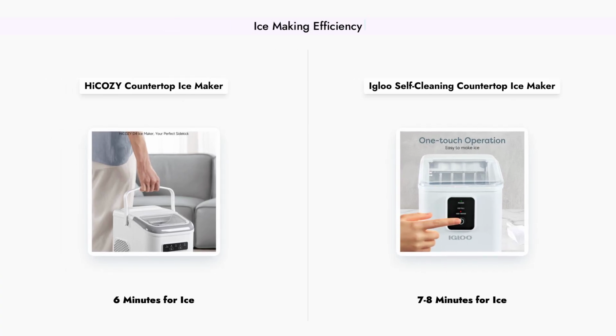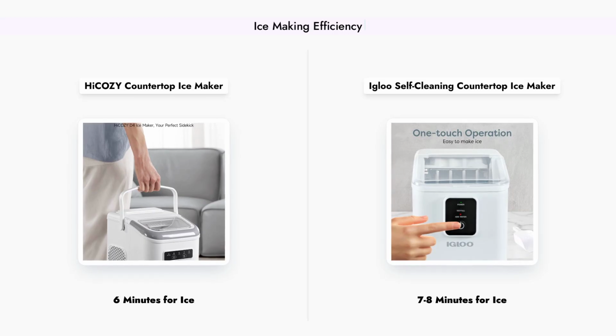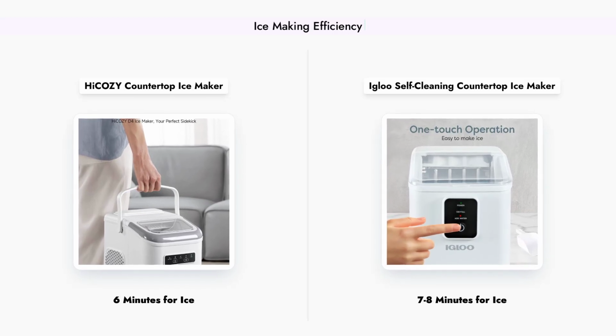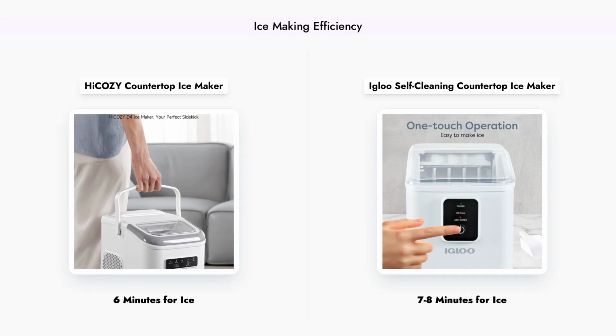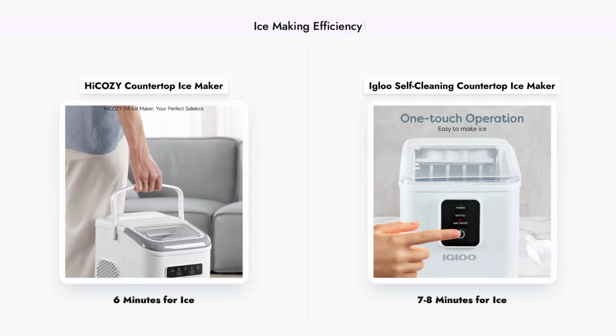Both ice makers boast impressive ice production capabilities. The HiCOZY can produce ice in just 6 minutes, while the Igloo takes a bit longer, around 7 to 8 minutes for each batch. If speed is your priority, the HiCOZY has the edge here.